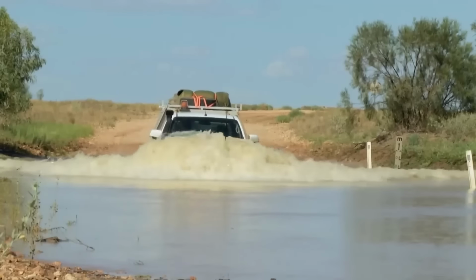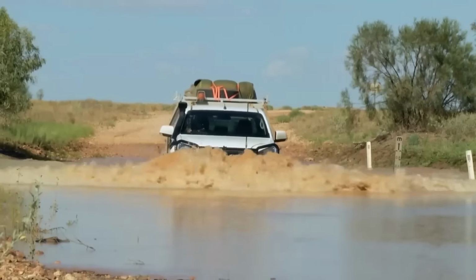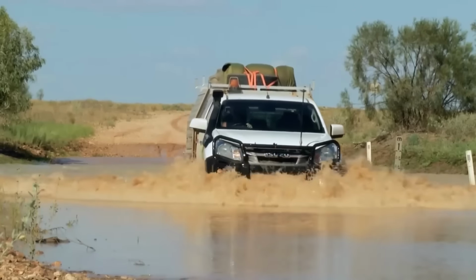The way forward is blocked by nearly a metre of water flowing over the road. If I get stuck in there, there's nothing really to pull me out. I'm sort of on my own. The truck's too busy to get with a shovel.